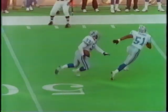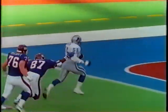Short drop right, slant in, picked off by Mike Johnson. Back to the 40, he's got a picket line to the 30. To the 20, to the 15, to the 10, to the 5, touchdown Lions!